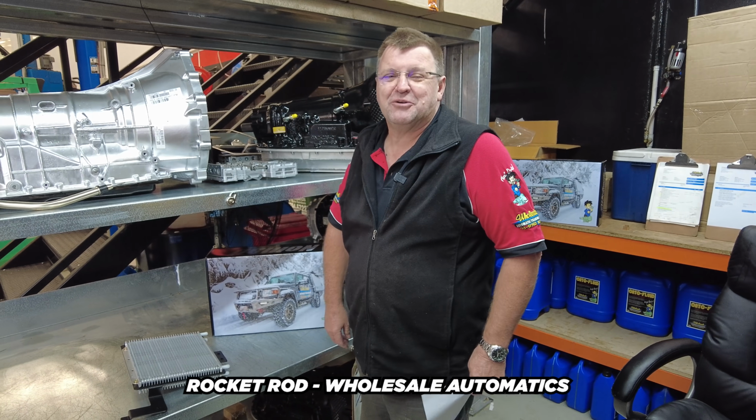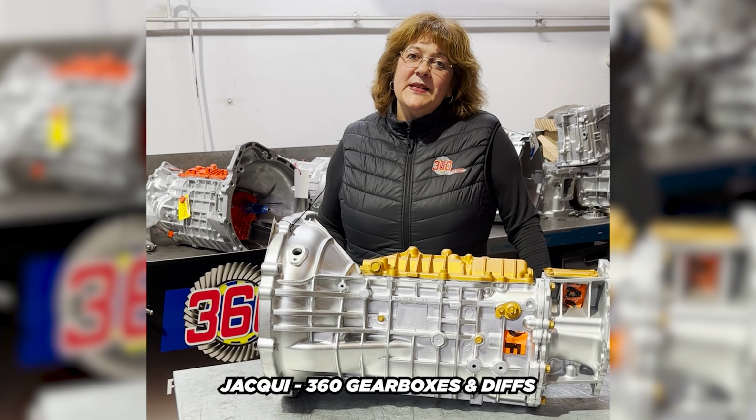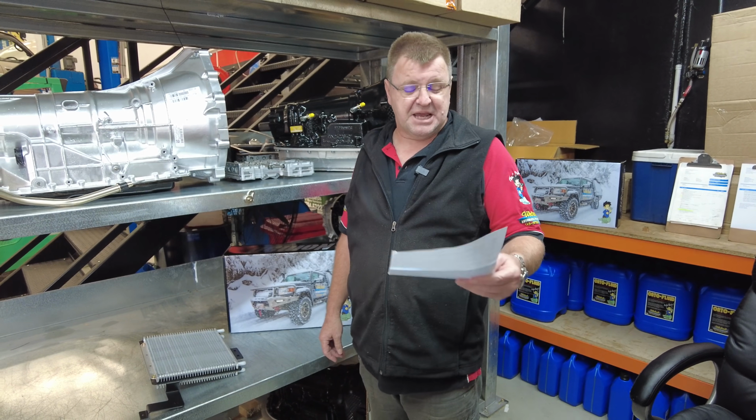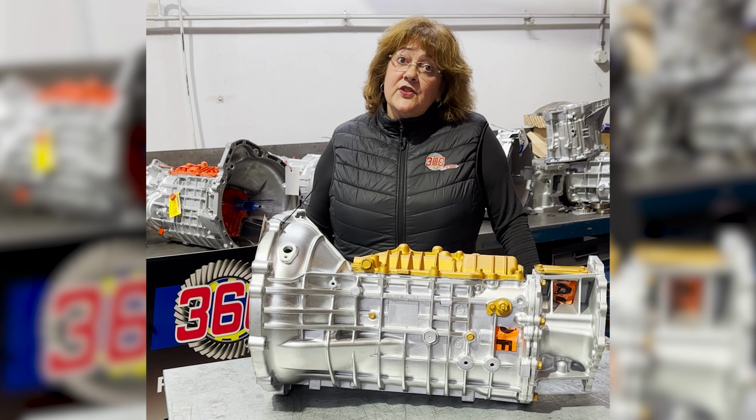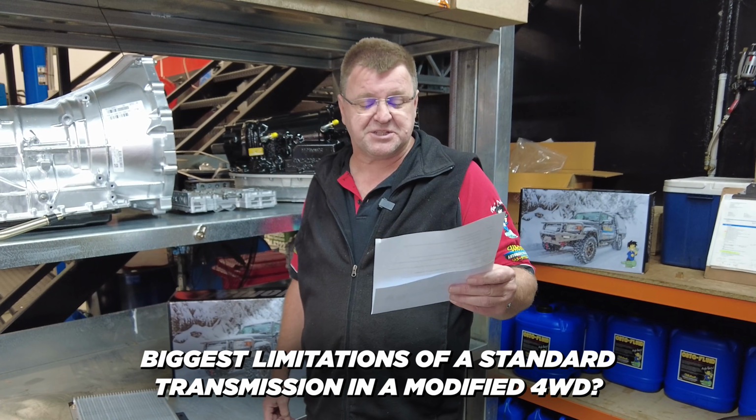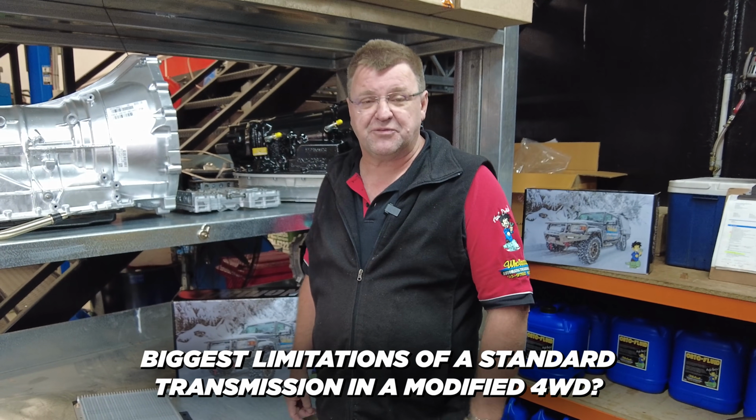Hi, it's Rocket Rod from Wholesale Automatics. I'm Jackie from 4WDing Gearboxes and Diffs. Jock has asked me to answer some questions. He's sent me down. The boys have given us some specific questions to answer, so I'll give it a good crack. What are the biggest limitations of a standard automatic transmission in a modified vehicle?